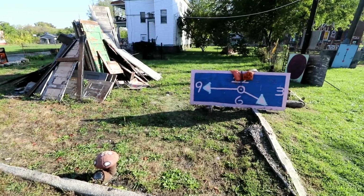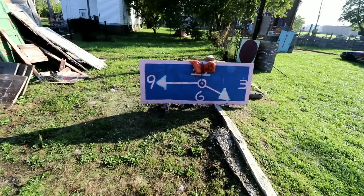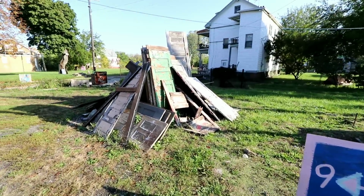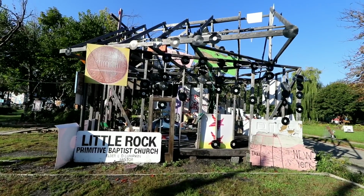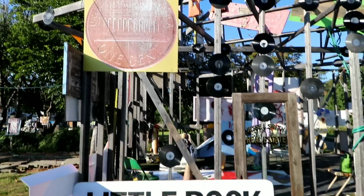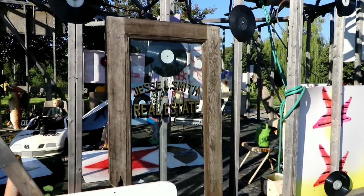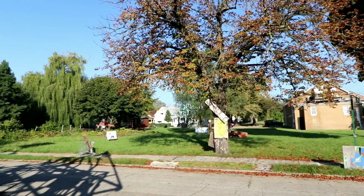And just about everywhere you look, there's something to look at. There's a mushroom. Like I said, they turned just about everything into art. Little teepee of doors. Even here you can see they've repurposed local signs. So you have a penny sign right here. You have a Baptist church, and then you have a real estate office front door. And as many clocks as you could possibly think of.